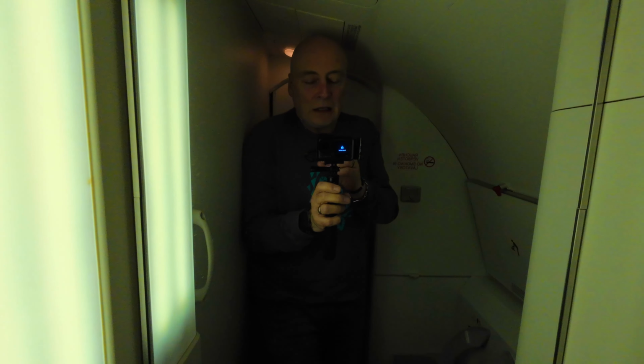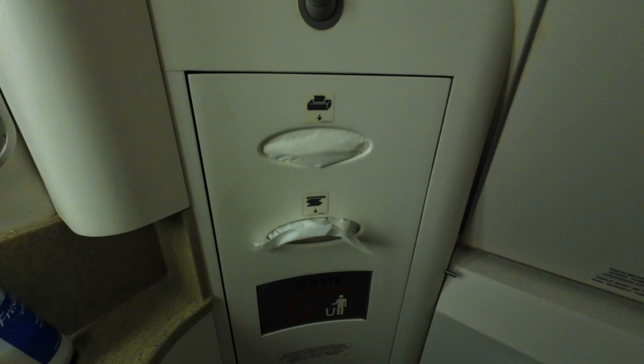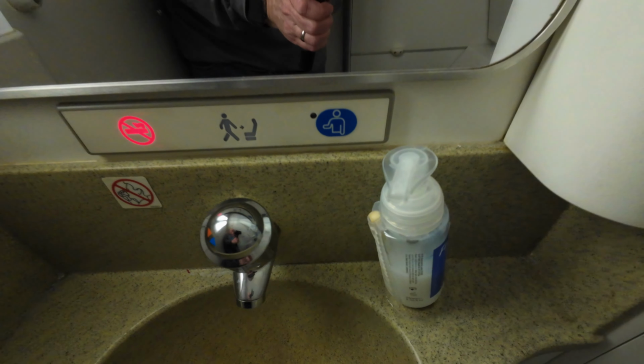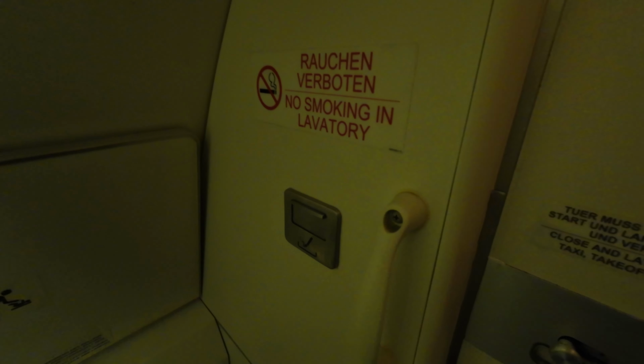Well, we are in the loo of the Embraer 160, and it's a pretty basic toilet. It's what you'd expect. It's one of those baby changing things. Some toilets, toilet paper, tissue paper, waste bin, plenty of loo roll, clean toilet, sink for washing your hands, a nice bit of soap, and that is about it. So I will use the facility and we'll be in Amsterdam shortly.